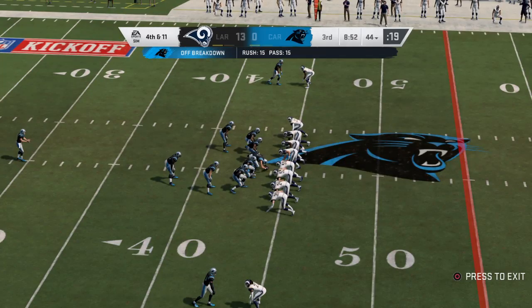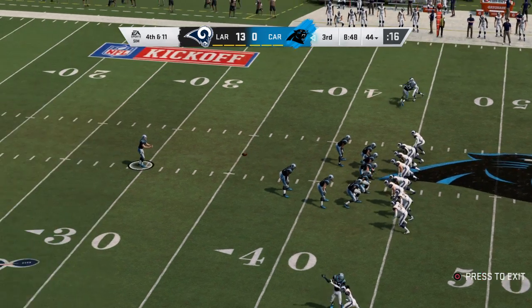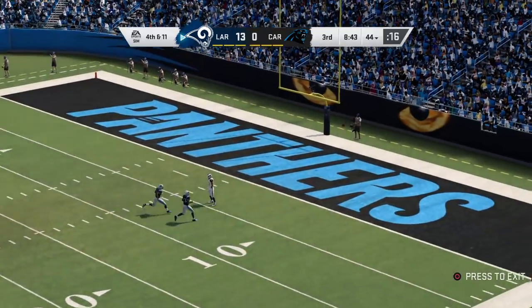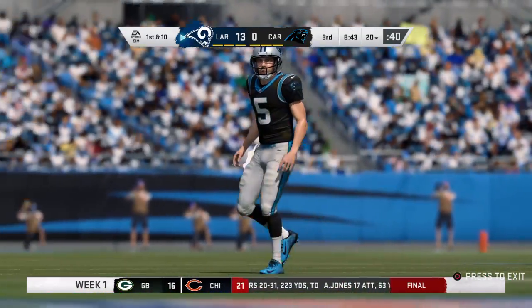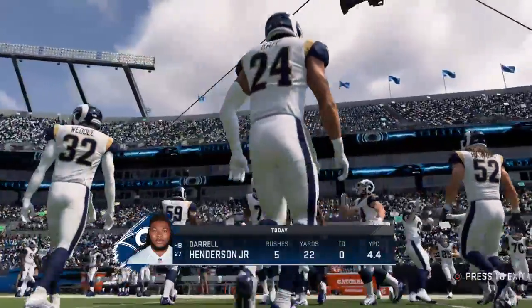Here's Michael Pilardi now as he's on to punt for Carolina. And that is much too long. That's into the end zone for a touchback. Here's the Los Angeles offense as they get set to take possession.